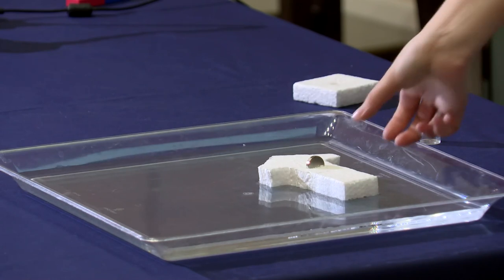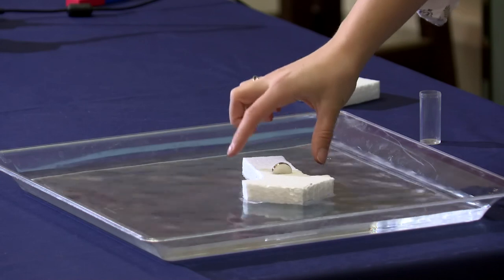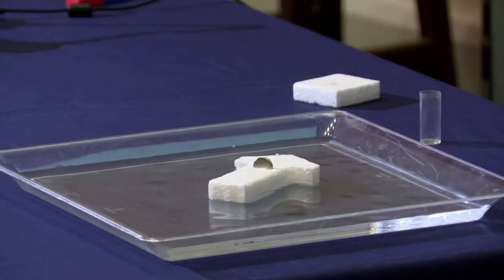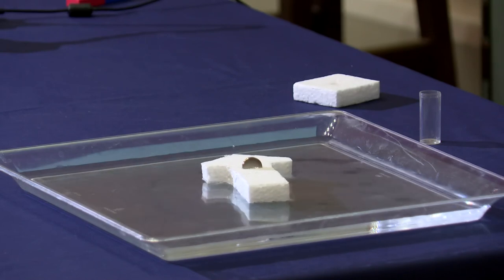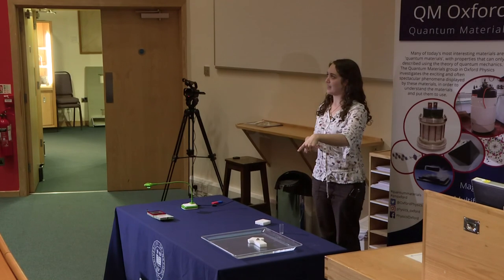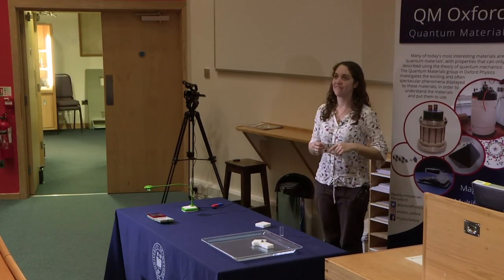And just to prove that that wasn't set up, if I flip it back around to point the other way, what we will find is it knows exactly where it wants to go. So what's going on there? So this is a magnet. Why is it moving? What's happening? Yeah?